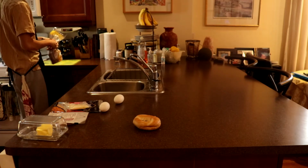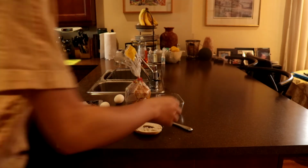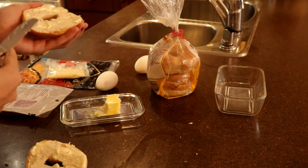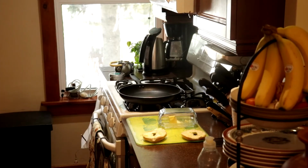So I call this food the Akiway sandwich. It's kind of a weird name, but there's this TikToker and he has this sandwich called the Aki sandwich, I think. I don't know. He just makes sandwiches the Aki way, and so I kind of just call this sandwich the Aki way.